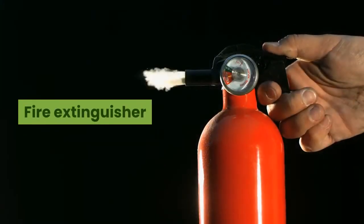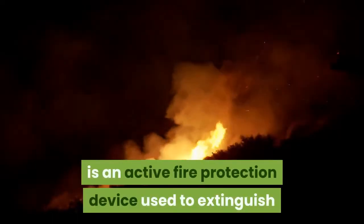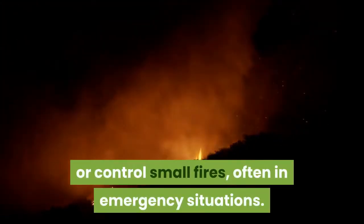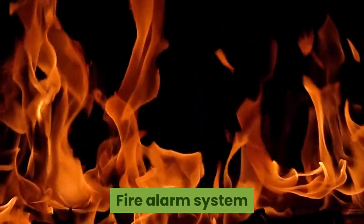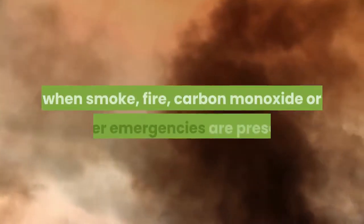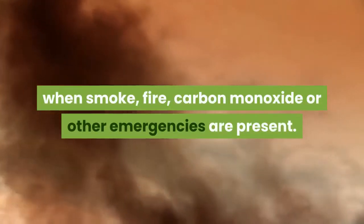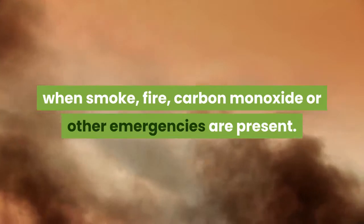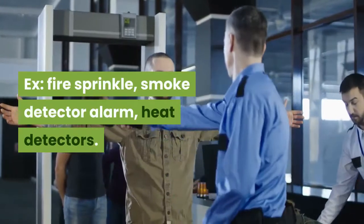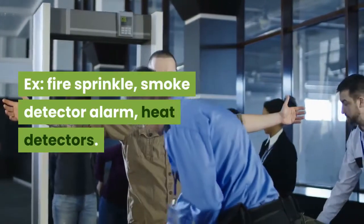Fire extinguisher is an active fire protection device used to extinguish or control small fires, often in emergency situations. Fire alarm system. Devices working together to detect and warn people through visual and audio appliances when smoke, fire, carbon monoxide or other emergencies are present. These alarms may be activated automatically. X. Fire sprinkler, smoke detector alarm, heat detectors.